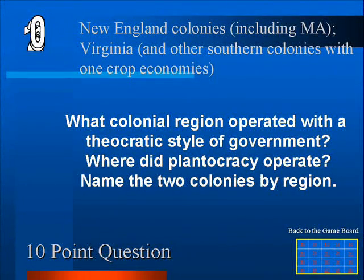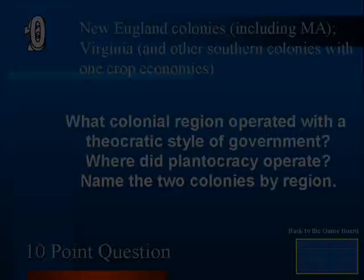Theocratic: New England, including Massachusetts. Plantocracy: this would be areas such as Virginia, Maryland, and other southern colonies with one-crop economies.